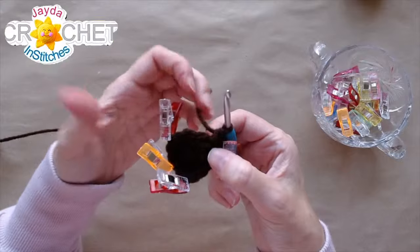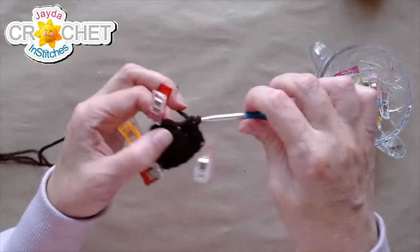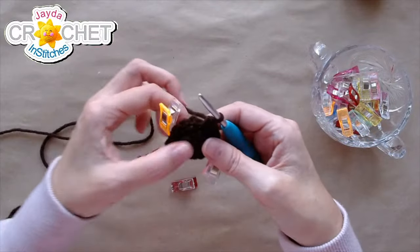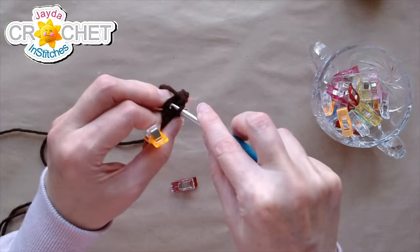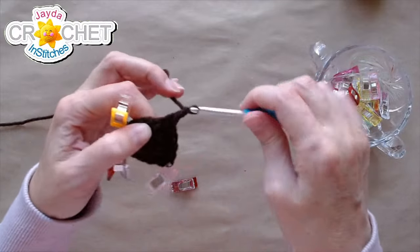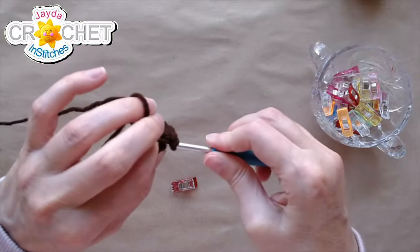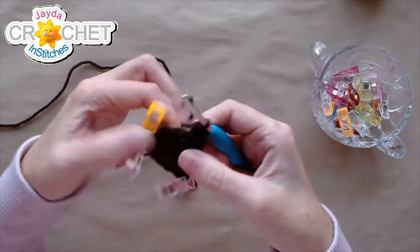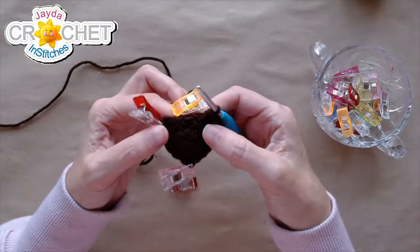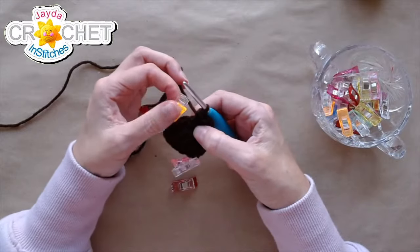I've got three single crochets. I'm going to single crochet into each of those three stitches. And into the last little chain one, I'm going to work single crochet, chain one, single crochet. Now, how big is my little head here? And then I should have one stitch left, and then that would be the first one. I think that's big enough for a head. Yes, yes, yes.